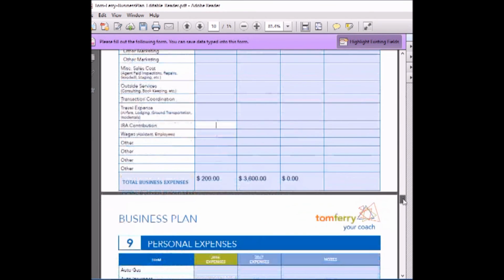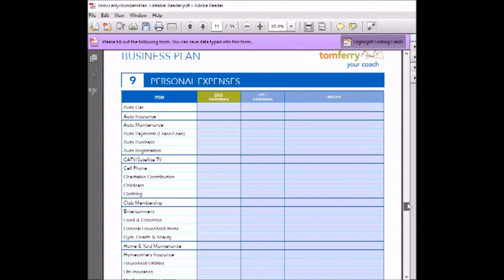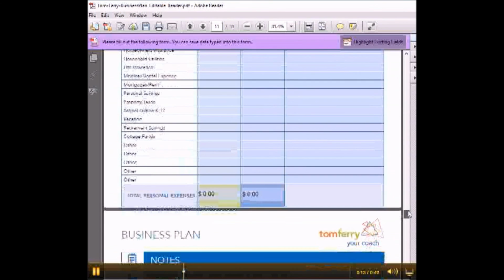Okay, moving on to section number 9. If you are really courageous and want to be the best agent in town, follow through with your business plan. Start entering all your personal expenses as well. Seeing the whole picture will help you set your income goals.